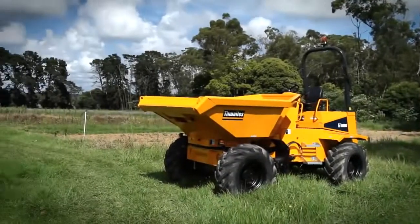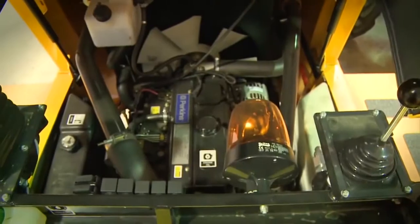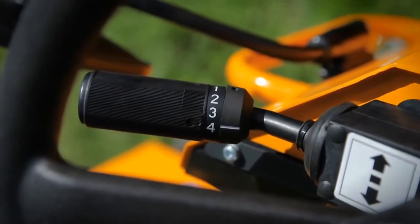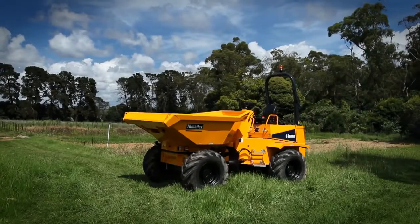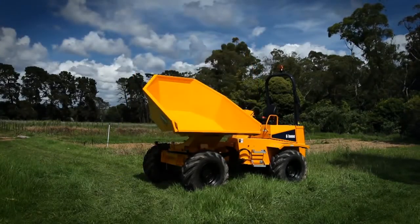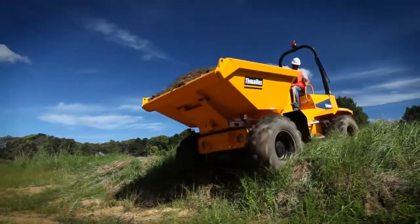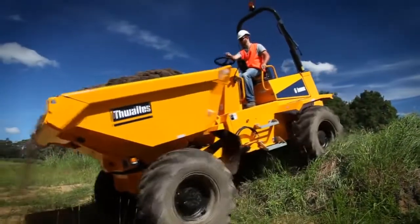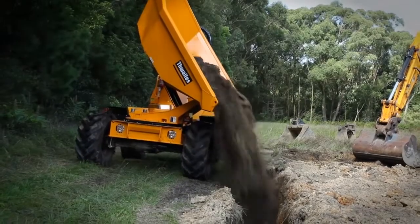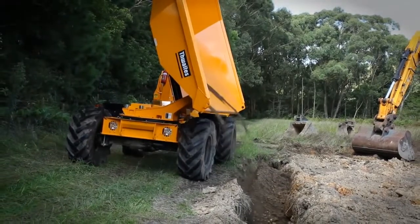The all-drive 6-ton power swivel is an unstoppable force. Driven by a Perkins 70-kilowatt turbo diesel engine, it's available with either power shuttle or power shift transmission. Again, the swivel skip makes this dumper worth its weight in gold. At a width of 2,280 millimetres, it can negotiate tighter spaces while still transporting a whopping 6 tonnes. The 180-degree swivel ability is perfect to allow the dumping of loads in the precise location required.